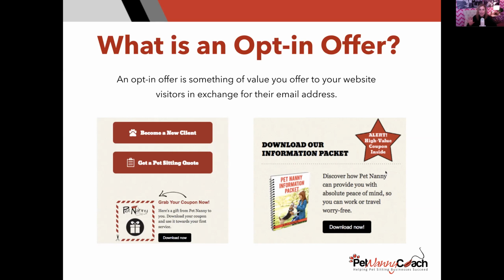They may not be ready to take the next step, but then we have the get a pet sitting quote for my warmer prospects. They're like, okay, this looks really good. Let's see how much this is going to cost me. And then I have my green offer, which is for people that are ready to take the next step. I want to connect that dot for them and make that really easy. All right. So I have 3 different ways for people to give me their information when they hit my website. Information packet and coupon, get a pet sitting quote, and become a client.